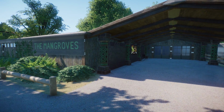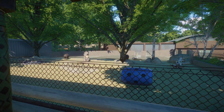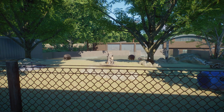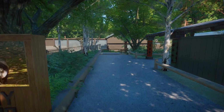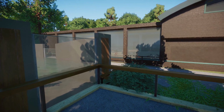So then we have the mangroves. The pygmy hippos are right there. They have a nice little habitat. They don't need a lot of space, I guess. And it also looks like we have a small underwater viewing over there. I'm going to check that out. On this side, yes, we do. That's actually right next to the lemur habitat.